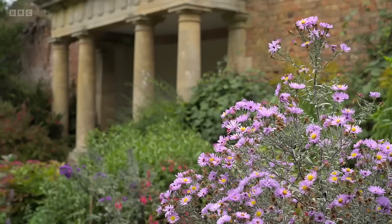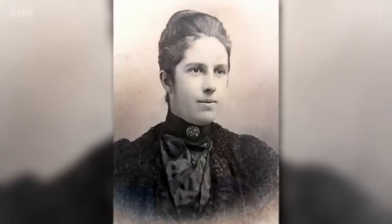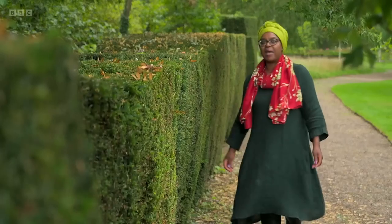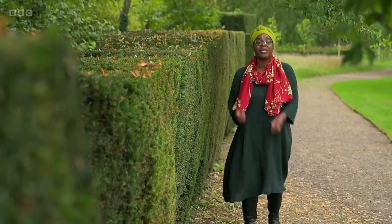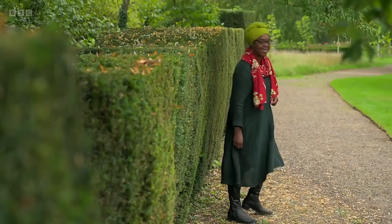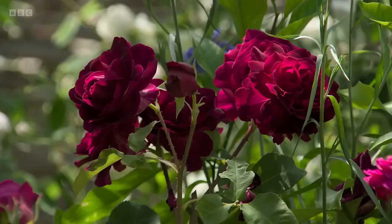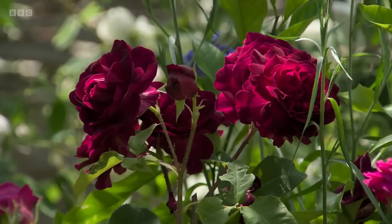Advolly tells the tale of one of our most dedicated yet rebellious British gardeners, Ellen Willmott. Rumour had it that she also carried a loaded revolver and a knuckle duster in her handbag. And I will be looking at different types of roses and how best to look after them.